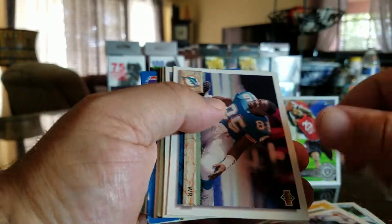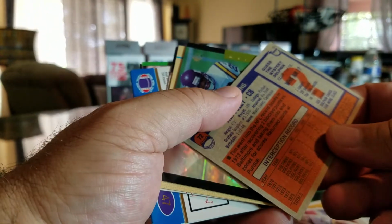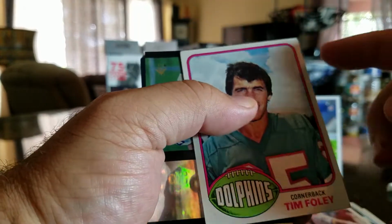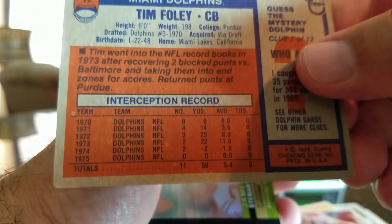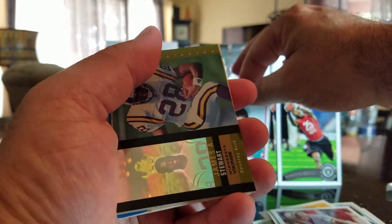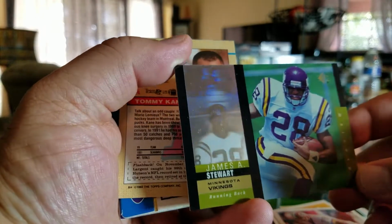So we got Richmond Webb, Mark Duper, Jim Lachey. What year is this? No way. Oh, man, it's a little dinged up, but that's an old card, guys. Look at that. 1976. Miami Dolphins, Tim Foley. They weren't that good after that 1970 run, but man, oh, look at this Stewart card. That's cool.